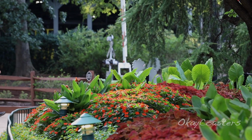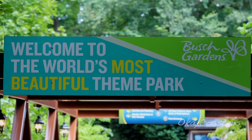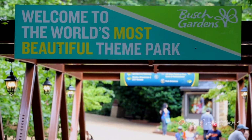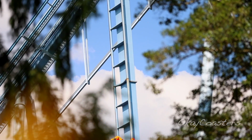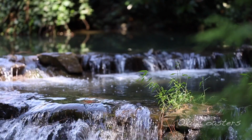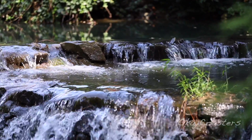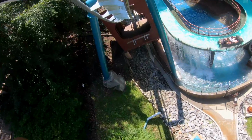Have you ever wondered what it would be like to go to a theme park that's as beautiful as it is fun? Let's face it, most of us go for the rides. It's just a fact. And if you don't believe me, when's the last time you went to a park's website and looked for the section that shows the flowers, the terrain, and the waterfalls? Odds are you haven't. You went to the page to look at the rides, check the hours, and the prices.